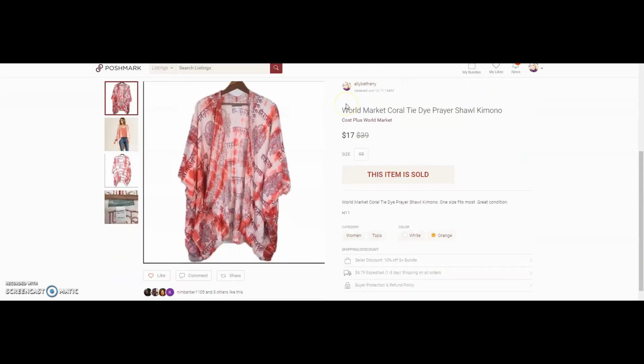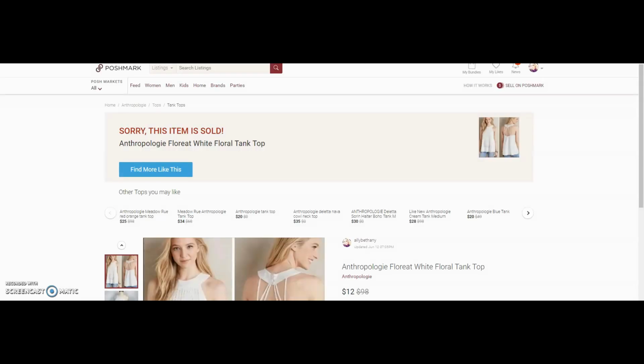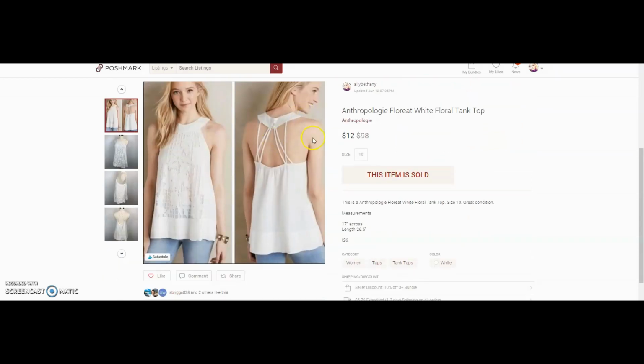All right. This right here, I purchased from the Goodwill retail store for $4.75 or $5.75. I'm going to say $5.75 because they considered it a jacket. And they offered me $17 and I accepted. The next item was this Anthropologie Florite white floral tank top. I purchased this from the bins and they offered $12.